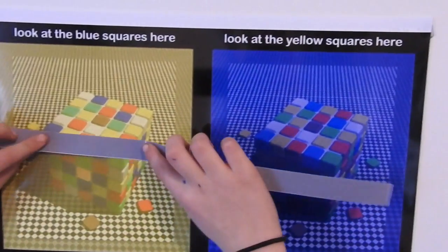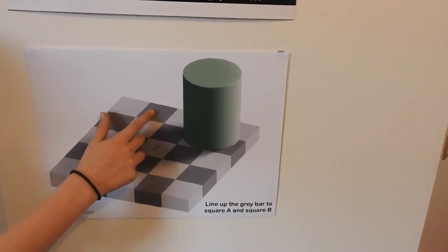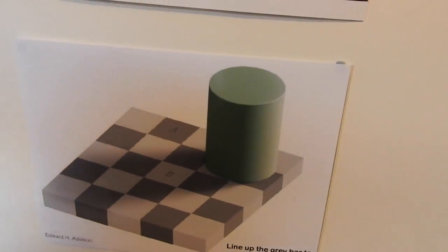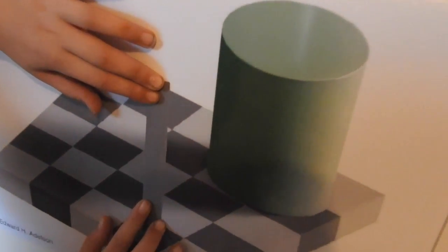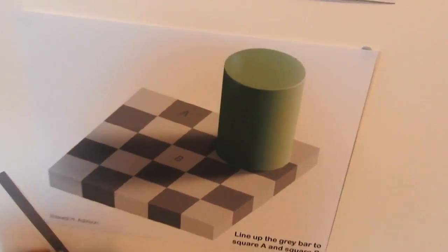Now, I'll put this grey strip on this blue part here. Let's see, it's now grey. And on this yellow, they're actually the same colour. Pretty cool, right? A here and B here. There's a block here and B is in a shadow. Do A and B look like the same colour? No? If you think no, then look at that. Now, as soon as I take it off, they come back.